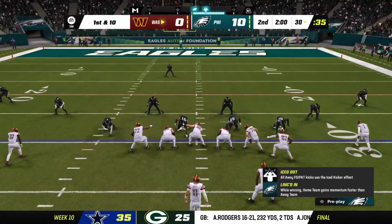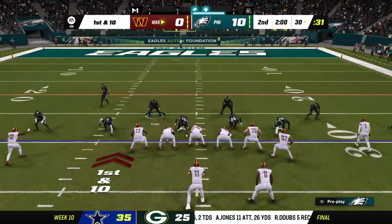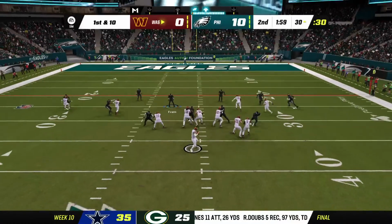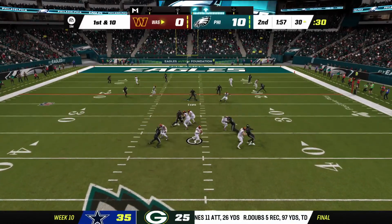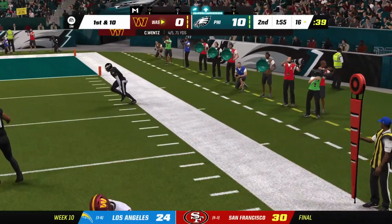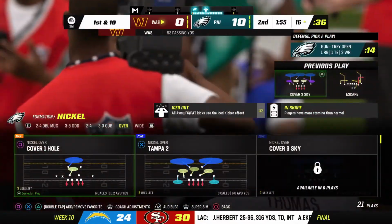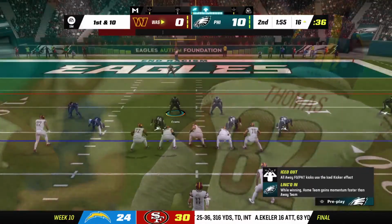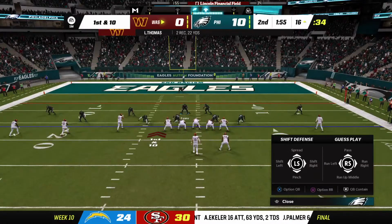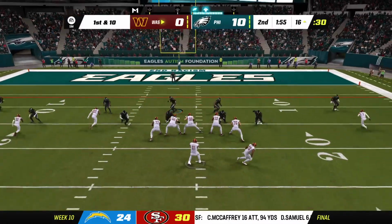This offense finding its legs now. Here's another 1st and 10. Here's Wentz to throw. Toward the sideline, and look at that catch. Dragging the toes, and that's going to be a first down. Well done. They moved the ball over 50 yards between this play and the last one. So the ball down to the 16 here for 1st and 10.